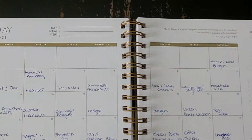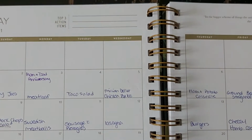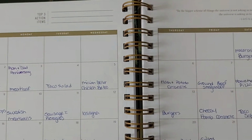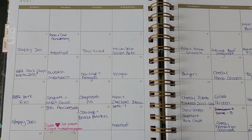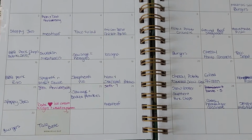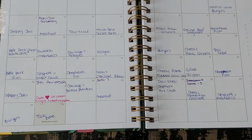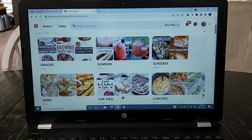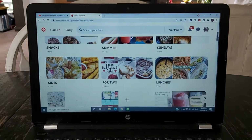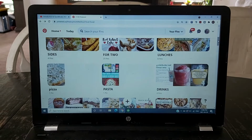So here's my meal plan for the month of May. You can see there's meatloaf, taco salad, ham and potato casserole, sausage and pierogies, Swedish meatballs, spaghetti meat sauce, cheesy potato casserole, grilled chicken, you know, all that sort of thing. It's meals that I make on a normal basis. And then here you're going to see my Pinterest boards.